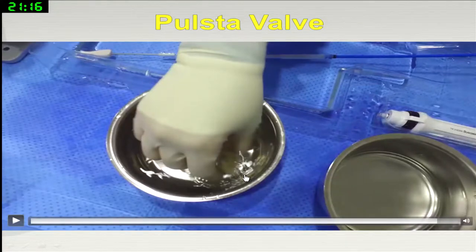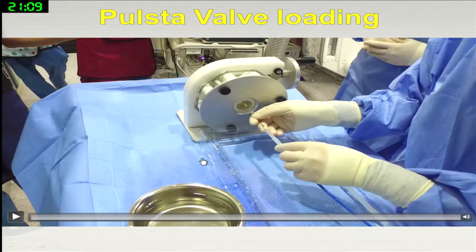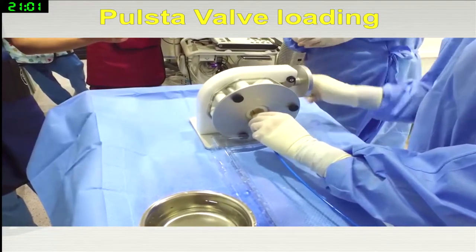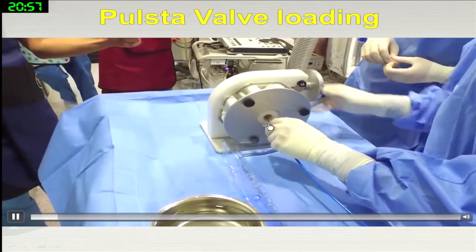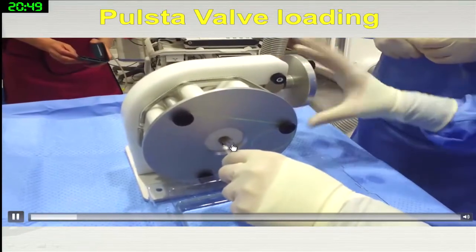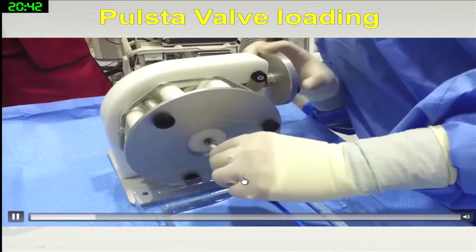Compared with the previous valve, this valve is not so long and not so bulky. This is the valve loading process: crimping the valve in this crimper, like this. This delivery cable is an 18 French sheath, an 18 French delivery cable, for the valve up to 28 millimeters.